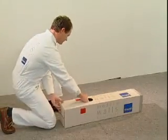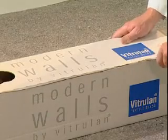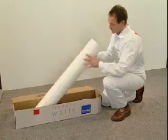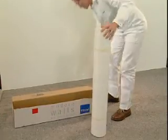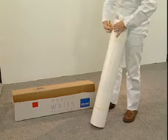Perfect protection. Vitrulan glass deco fabrics are perfectly packaged. Each fabric roll is shrink-wrapped in polyfilm and packaged in a single carton, protecting the fabric from damage and moisture. The carton window shows the product and doubles as a handle.